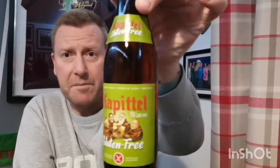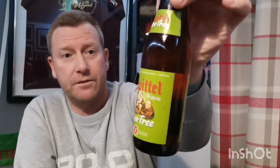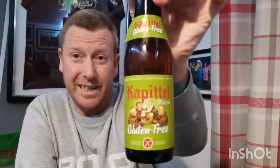So anyway, next beer coming up is one that I picked up from Belgium in a box. Bought a box set. I think it was 6 bottles and a glass, which has been chilled. And it's a bottle of Kappitel Watau. I don't know, but it's basically a gluten-free blonde. This is coming in at 6.5% in a 330ml bottle.